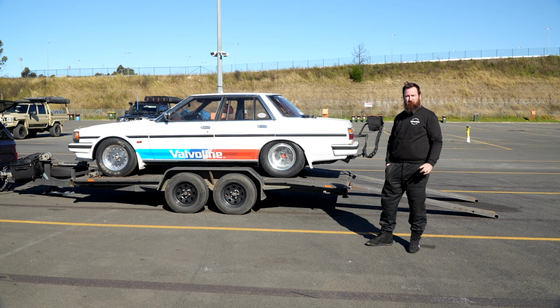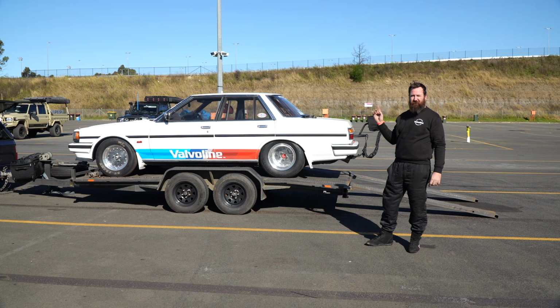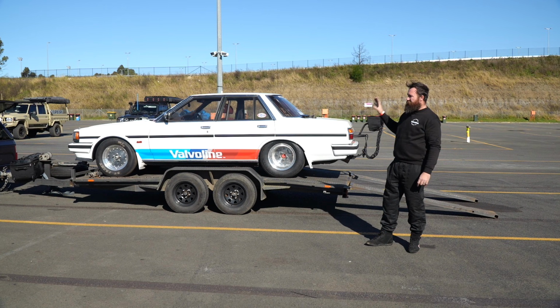This week we're down here at Sydney Dragway, got the Cresta. This is our final test before we send the Cresta and the Mustang to the US. This is a private test day run by the guys at Street 20. We're going to be having a ton of video of the Cresta and also other cars today, so let's go and check it out.